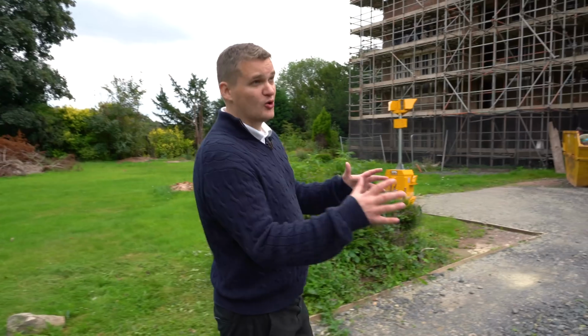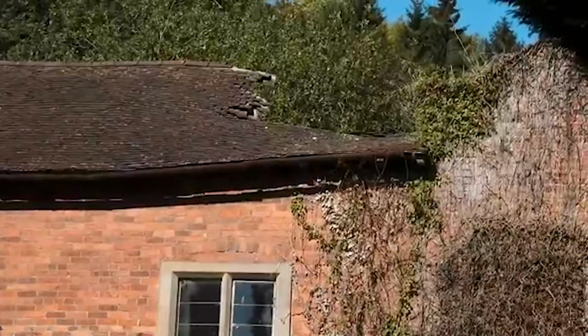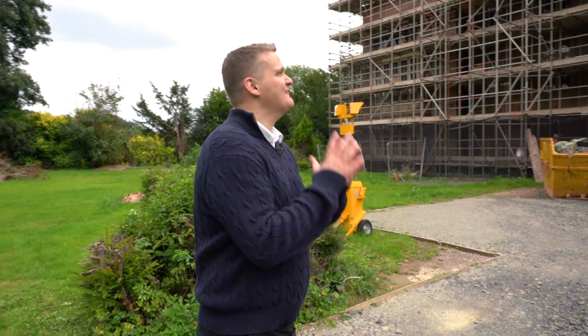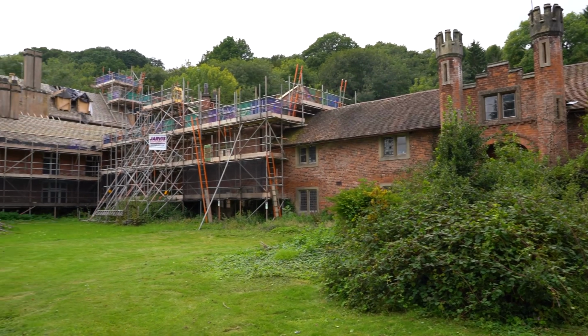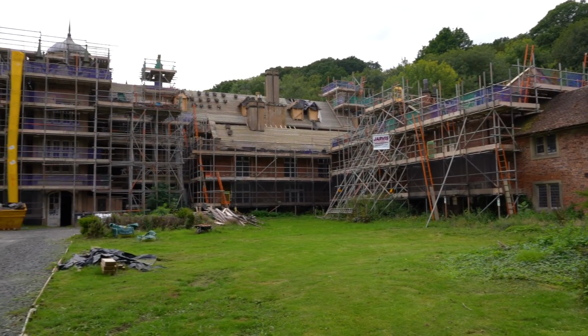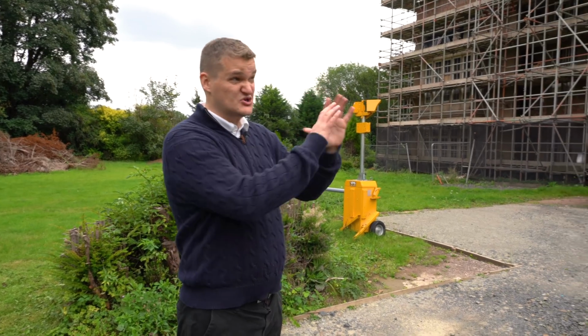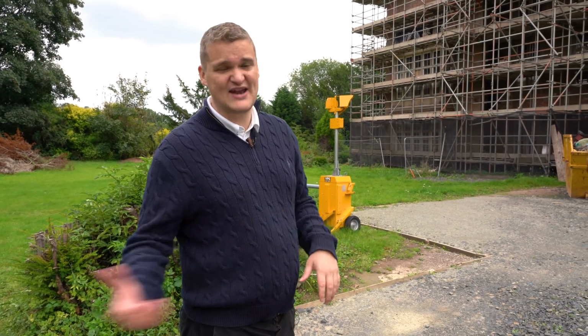Let's go. So when we bought this from auction, the biggest problem with it was the roof, because the roof was falling apart, it was falling down, and I think that was one of the scariest aspects to this building. So we have now fixed the majority of the roof. Some of it is still off, we've taken it off completely. And also the windows were mostly smashed. The majority of the windows have been repaired or replaced.